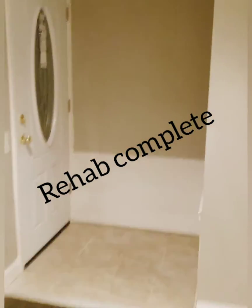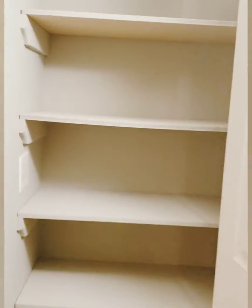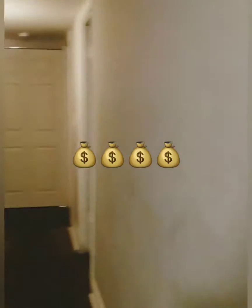rehab product. Only thing left to do now is clean. House has new windows, new doors, everything. Recessed lighting is already completely been passed. Building inspection, occupancy inspection is ready to move in and call home. Closet shelf. You got the nice ceramic tile. You got the nice light up there. The patio doors there, French doors.